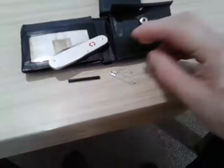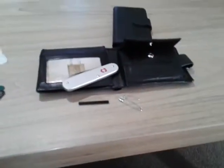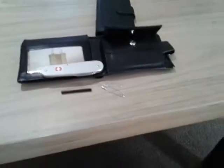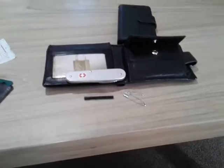So, where'd that one go? So not a lot in my wallet, like I say. There's nothing in there I wouldn't mind losing. I'd be more pissed off about losing that than anything. But, you know, if you've got to give it to somebody, if I can let them have it and then lamp them one. That's the wallet.